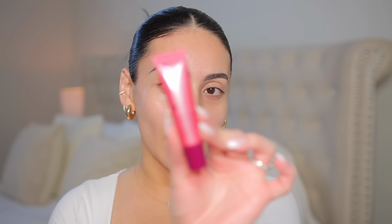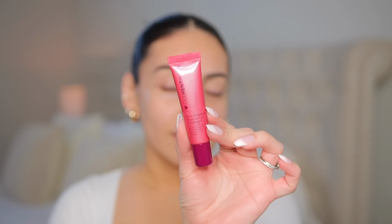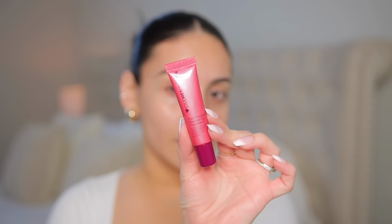Now let's get into the rest of the skin prep. So for my lips, I always like to have a nice moisturizing lip balm, and this is the Pout Preserve Peptide Lip Treatment from Ole Henriksen. This one has been my favorite in Lingonberry Jam Glimmer. I have all the flavors, but this is one of my top ones. It gives a little bit of a berry tint, but it's so moisturizing. And whenever I'm not wearing any makeup, I like the way this looks because it kind of just brings the lips back to life and it enhances my natural lip color.